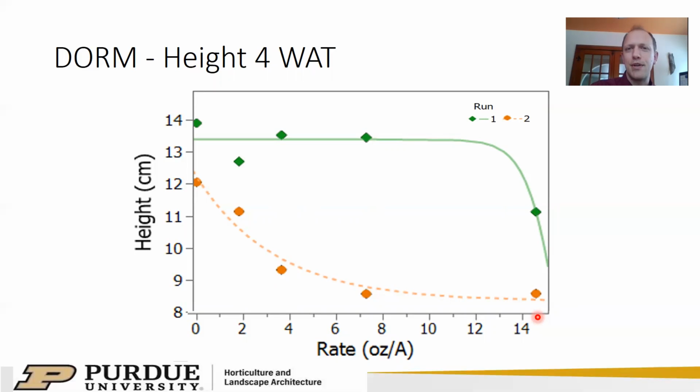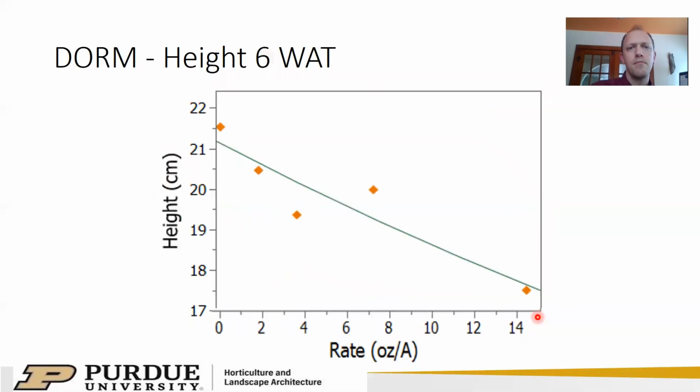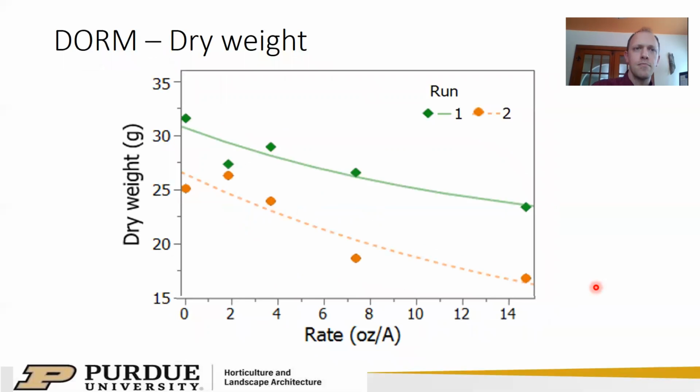And pretty much the exact same trend was observed at 4 weeks after treatment as well. And then at 6 weeks after treatment, we didn't see a response or a difference between the 2 runs. So this is combined across both the runs. And we have this, what we call a negative linear response to rate, in that as rate increases, plant height decreases. Now, if we look at dry weight, again, differences between run 1 and run 2, but the trends are really quite similar. A gradual decrease in plant dry weight as we increase our herbicide rate.